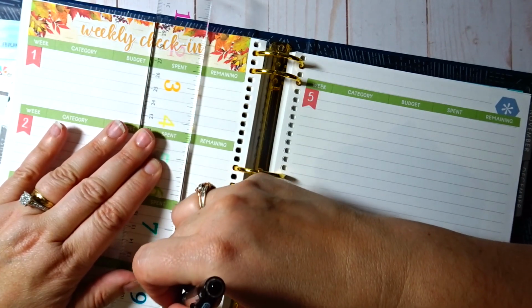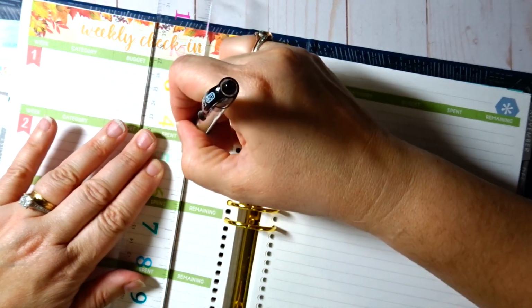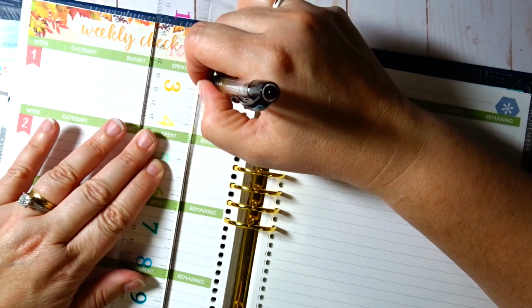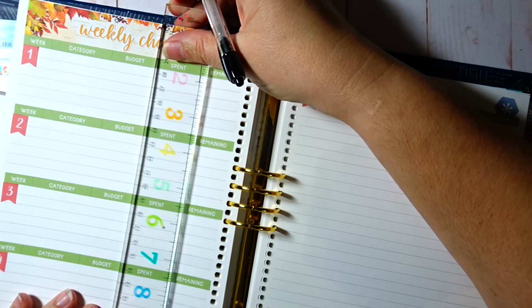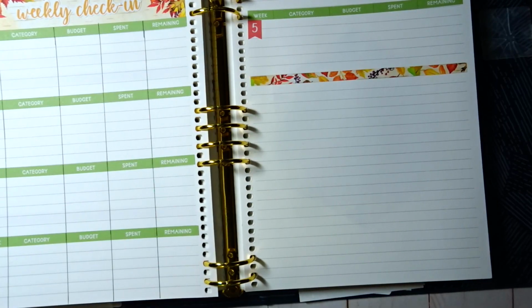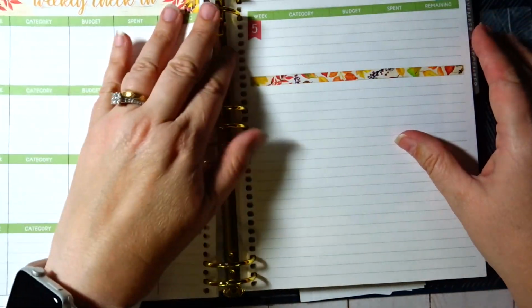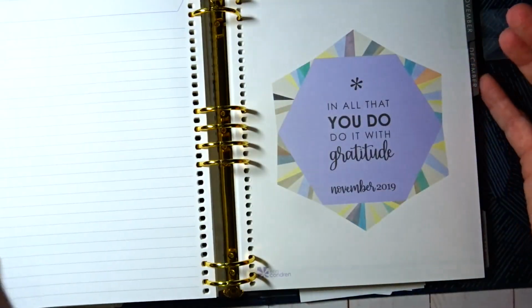All right, so let's add the lines. Not perfect, but it's okay. I love this Erin Condren ruler. So the next thing I'm going to do is, where's my 4? There's weekly check-in. I think I'm going to do my transaction log, but I'm just going to leave this part blank for right now. I may end up going in to add something later.